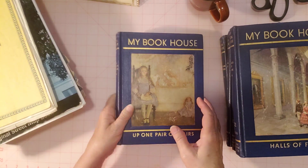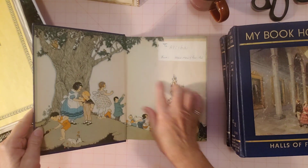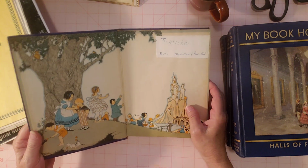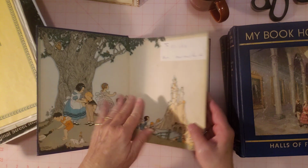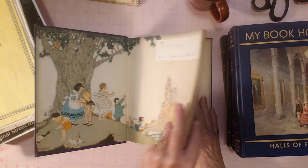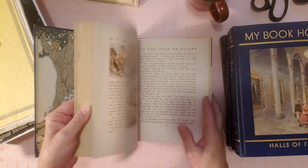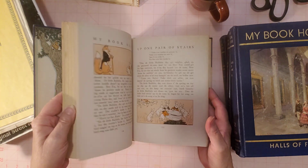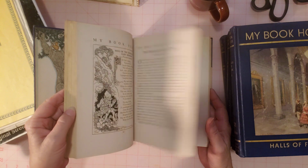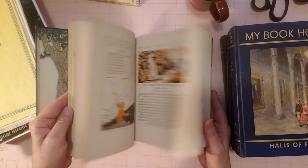Let's see what year they are from. See the inside? Isn't that pretty? Can you see that good? It's so pretty. I love it. And here's the back. It's the same thing in the back. And then here's the inside. Just beautiful colors and pages. I have never seen these before, and I think they're beautiful.